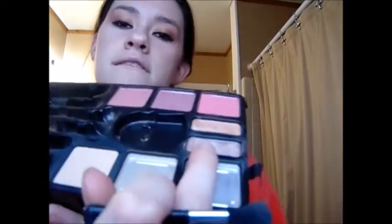So what I'm going to do next is apply a highlighter right above the cheekbones. And to give that a little more definition, under the highlighter we're going to use a bronzer right underneath to define those cheekbones for you. So use a highlighter. This is Champagne from the Ulta palette, and I just take a flat brush like this, put it on there and go right above the cheekbones and spread it a little bit so it chisels right on there.